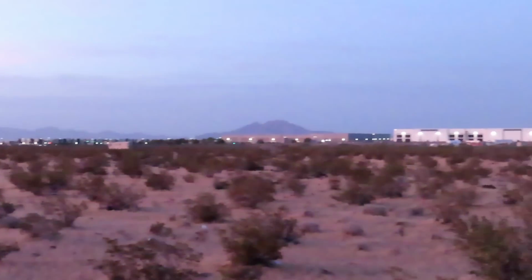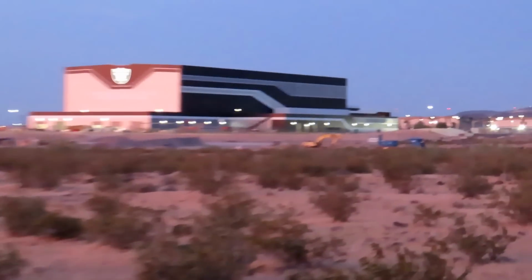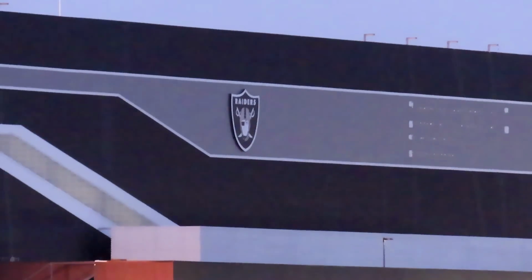Okay, so we can check the building again. So the back shield is on. And if you notice the one on the side, they don't have this one on yet, so they're still working. When I was out here the other day, they didn't have any letters yet, so we can see they still don't, but they're getting all them brackets on.